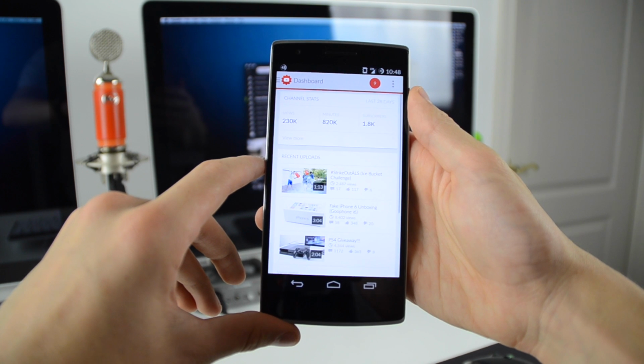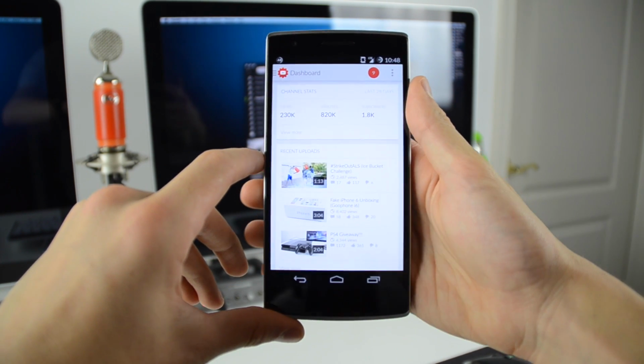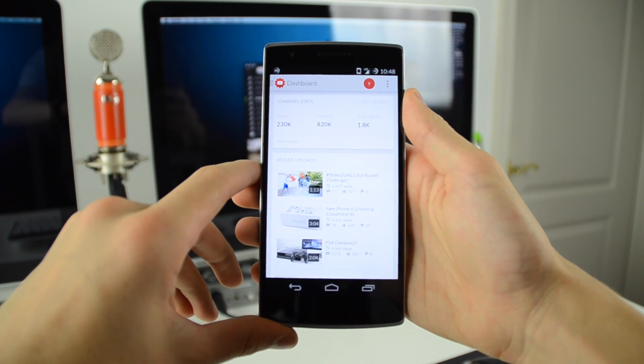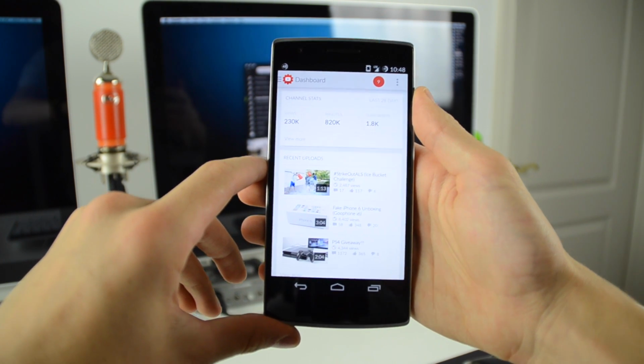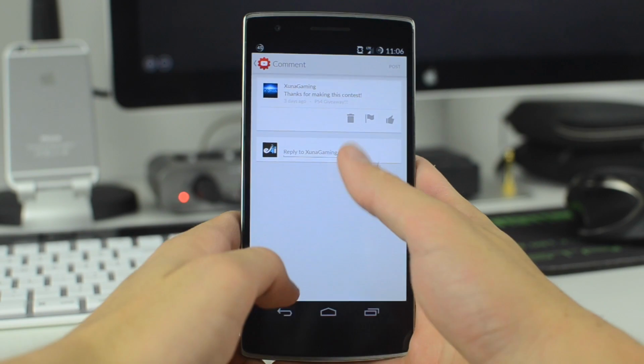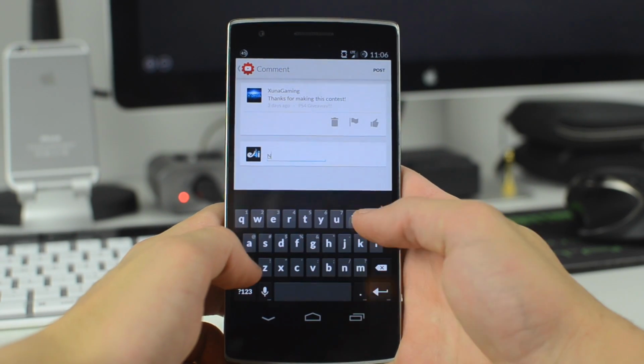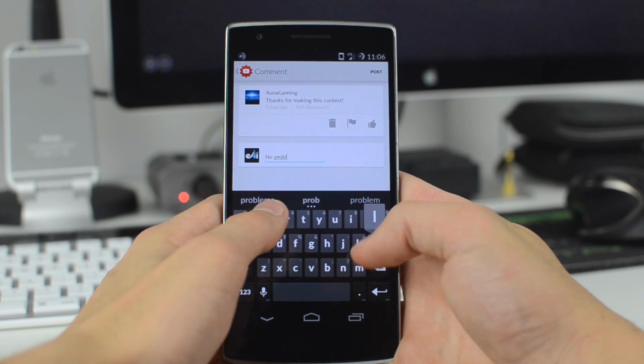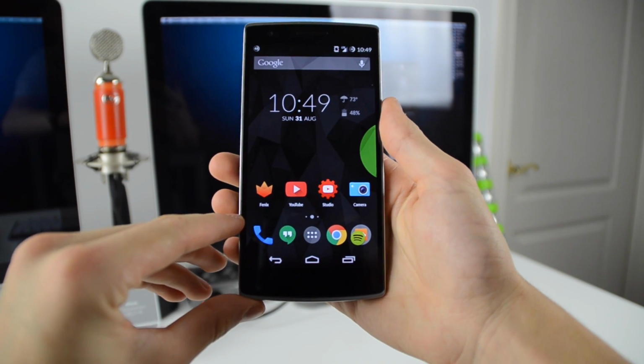I have some more commonly used apps on this first page, which are YouTube and the camera application, but also the YouTube Creator Studio app, which if you're a content creator on YouTube, this is a must-have because it lets you easily check the stats on all your different videos, but more importantly, it's a very easy way to reply to comments, so I can be more involved with you guys without pulling out my laptop or anything.